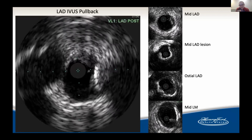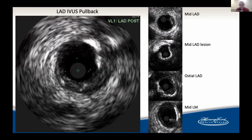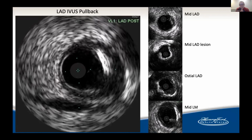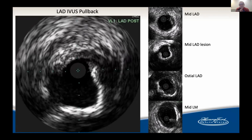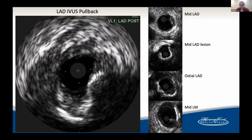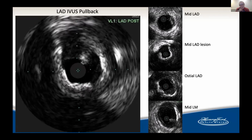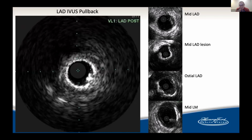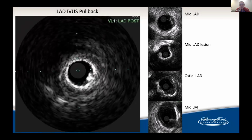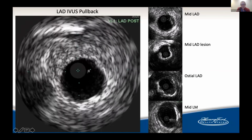And I've done some freeze frames here on the side to give you representative slices of what this case looked like. In the mid LAD, we've got 270 degrees of calcium. The ostial LAD is also quite concentrically calcified. And the mid left main actually has some soft plaque for sure, but is relatively uncalcified when we get back to the mid left main.